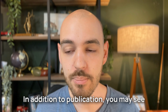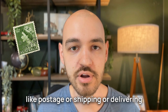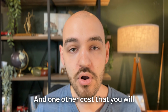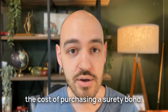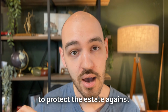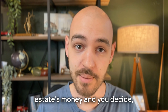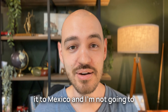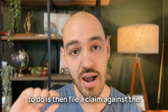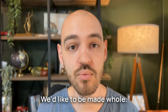In addition to publication, you may see other administrative costs for things like postage or shipping or delivering things to heirs and beneficiaries, either from the law firm or elsewhere. And one other cost that you will probably need to incur in Missouri is the cost of purchasing a surety bond. So a surety bond is designed to protect the estate against fraud or mismanagement. So let's say you as the representative come into possession of the estate's money and you decide, I'm going to steal this and take it to Mexico and I'm not going to give any to my brother and sister. What brother and sister are allowed to do is then file a claim against the bond company saying, hey, your bonded person stole the money. We'd like to be made whole.